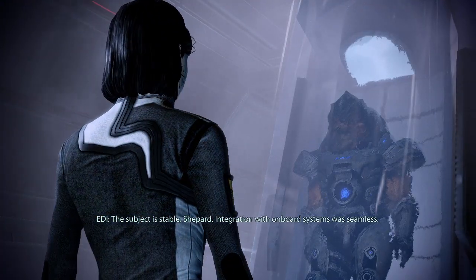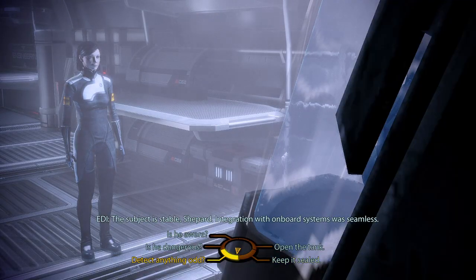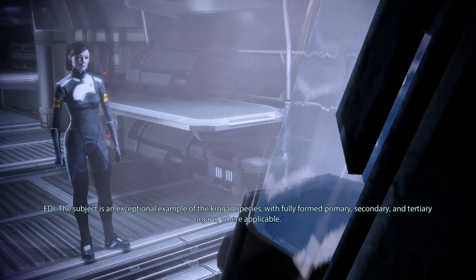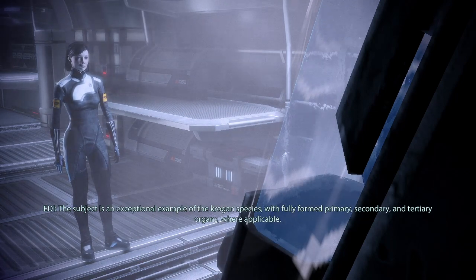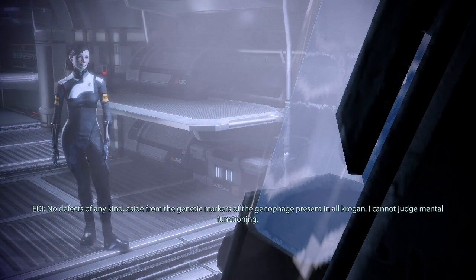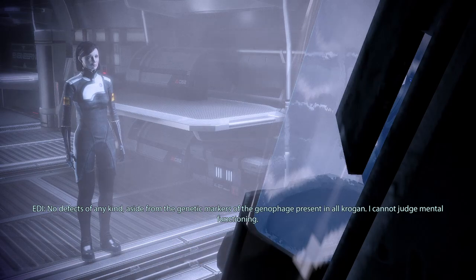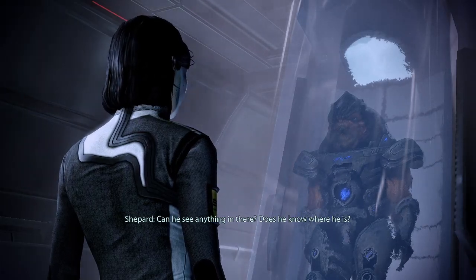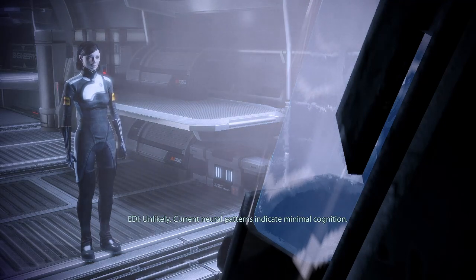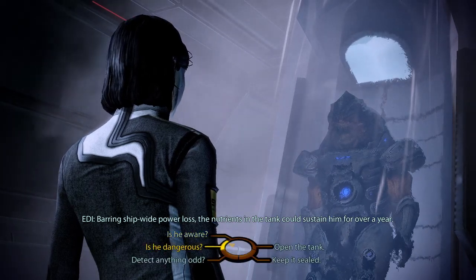The subject is stable, Shepard. Integration with onboard systems was seamless. What can you tell me about this guy? Anything unusual? The subject is an exceptional example of the Krogan species, with fully formed primary, secondary, and tertiary organs where applicable. No defects of any kind, aside from the genetic markers of the genophage present in all Krogan. I cannot judge mental functioning. Can he see anything in there? Does he know where he is? Unlikely. Current neural patterns indicate minimal cognition. Barring ship-wide power loss, the nutrients in the tank could sustain him for over a year.